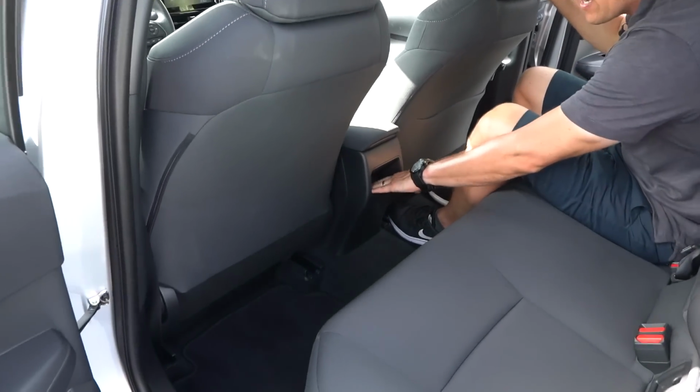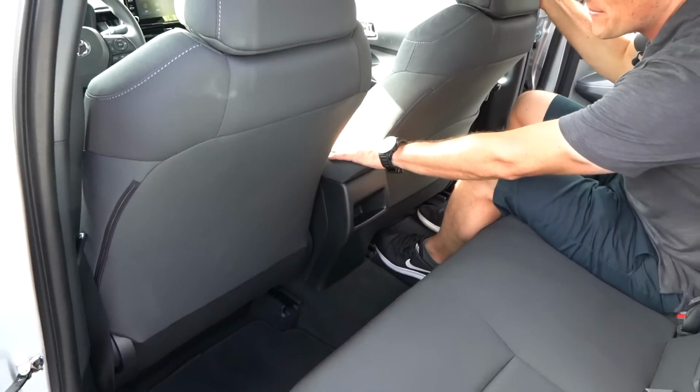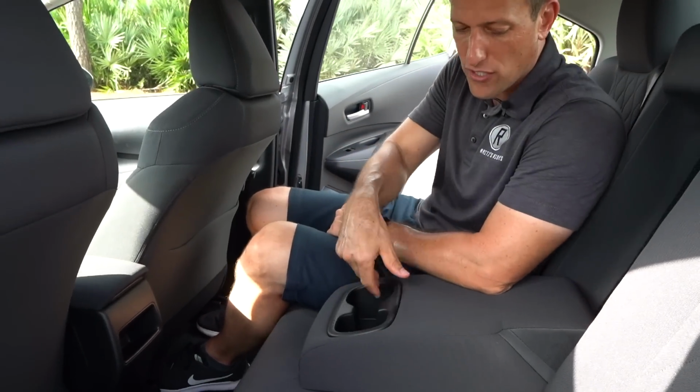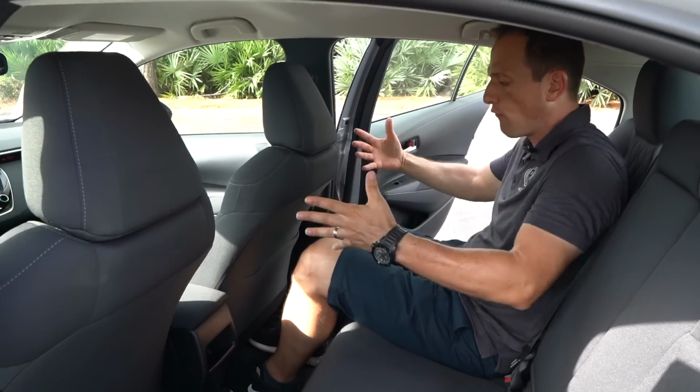You do have a little cubby here, but there's no connectivity. You're gonna have to ask somebody to do something for you by lifting this up and giving you their power supply. When it comes to armrests, it is nicely padded, still cloth, 2 cup holders, but they did a great job with actual overall room in here.